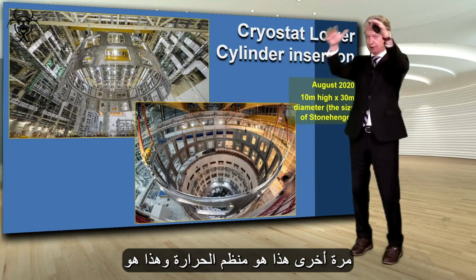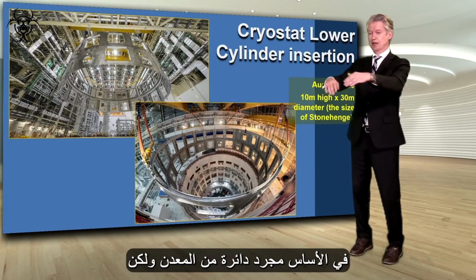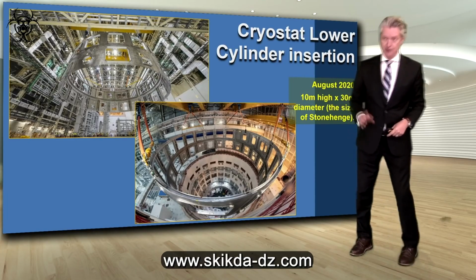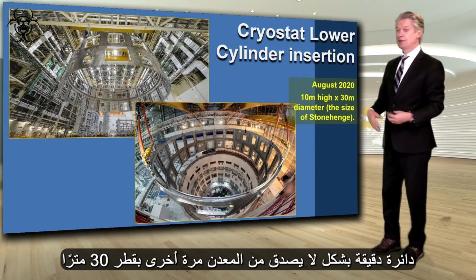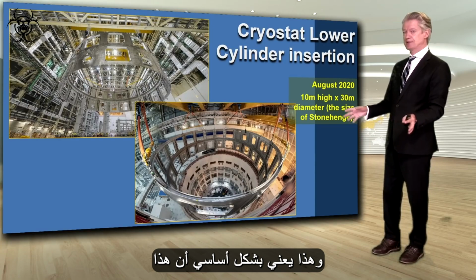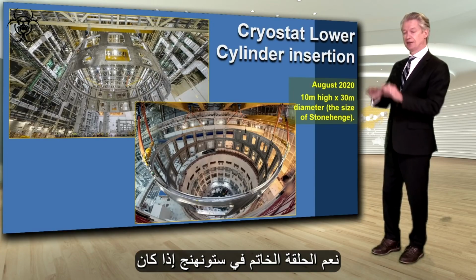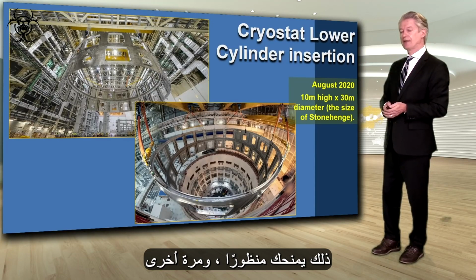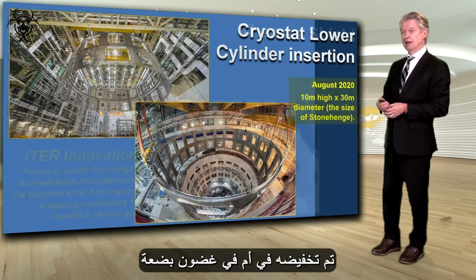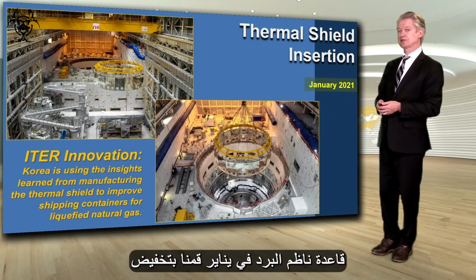So again, this is the thermostat, and this is essentially just a circle of metal, but an incredibly precise circle of metal. Again, 30 meters in diameter, the same as the base, 10 meters high. That essentially means that this component was about the size of the prehistoric monument at Stonehenge. Yeah, the ring at Stonehenge, if that gives you perspective. And again, that was lowered in just a few months after the cryostat base.